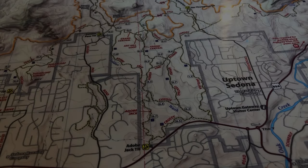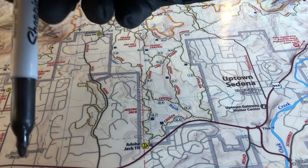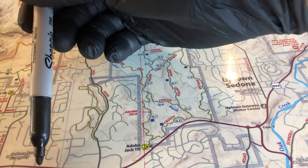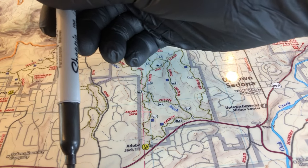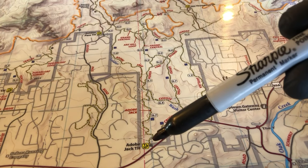I'm going to take a second and walk us through one of the most popular rides from the shop, the Adobe Jack Trail. So the store is right here on 89A. If you cruise down 89A north up towards Flagstaff, you'll come to the Adobe Jack Trailhead right here.